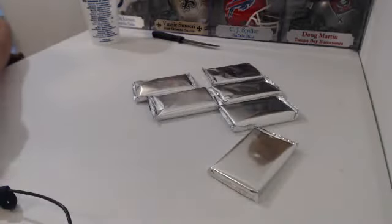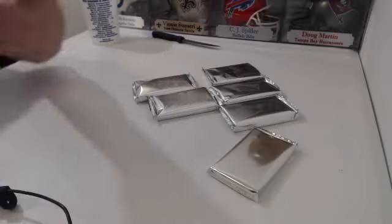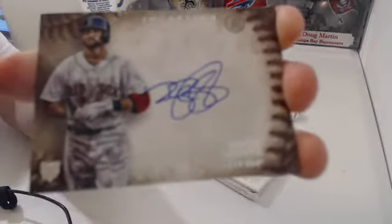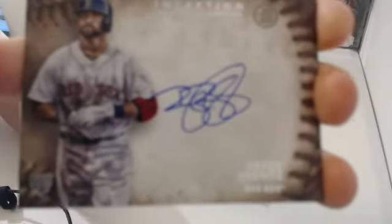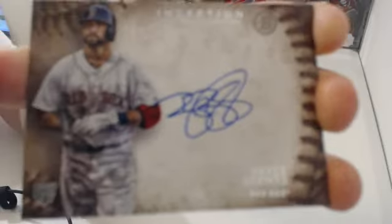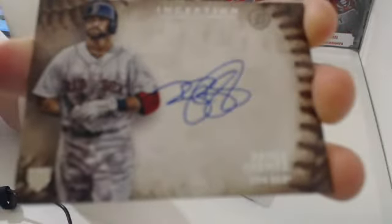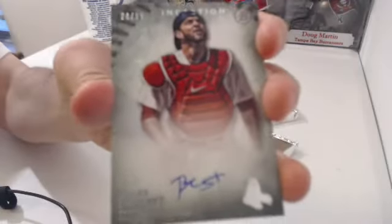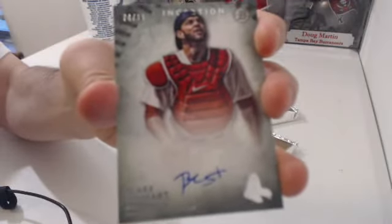Good Lord. Giuseppe, you're going to rack up tonight, brother. For the Boston Red Sox, Bryce Bentz. Silly camera. Come on, focus. Give me a break. There we go. Numbered to 99, for the Boston Red Sox, Blake Swihart. Numbered to 99.